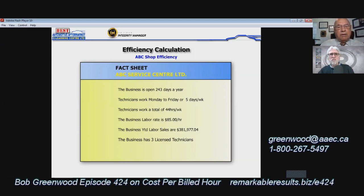So my first slide here is my efficiency calculation. What data do I need for my business? I'm going to walk you through a very simple example. First of all, how many days a year are we open? Our technicians work Monday to Friday, 5 days a week. Technicians work 44 hours a week. Our current maintenance business labor rate is $85 an hour. And our year-to-date labor sales, or for the year, were $381,977. And this shop has the equivalent of 3 licensed techs.